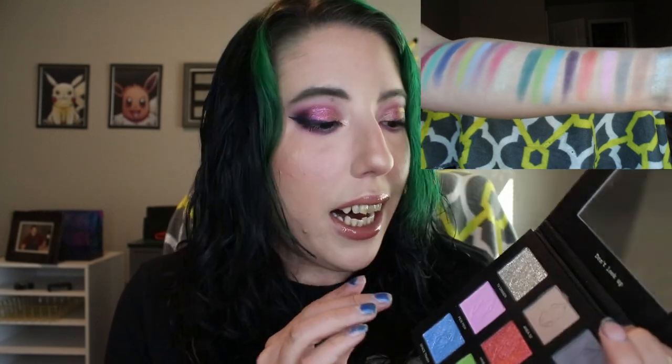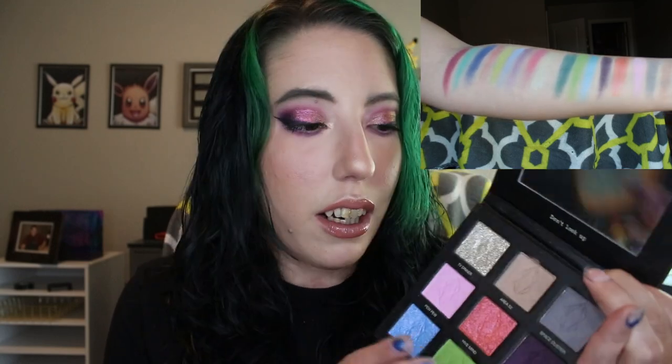Looking at both the palettes, people were complaining that they look similar. I don't feel that way at all. I think they complement each other wonderfully. You have the nice greens and blues in this palette, and then you have Specimen 3 and Venus Envy in this palette. So I feel like these palettes complement each other very well. I don't think she duped herself. I think she just made a nice complementary palette. And I will say, with this palette, I use all 9 shades in all the looks.